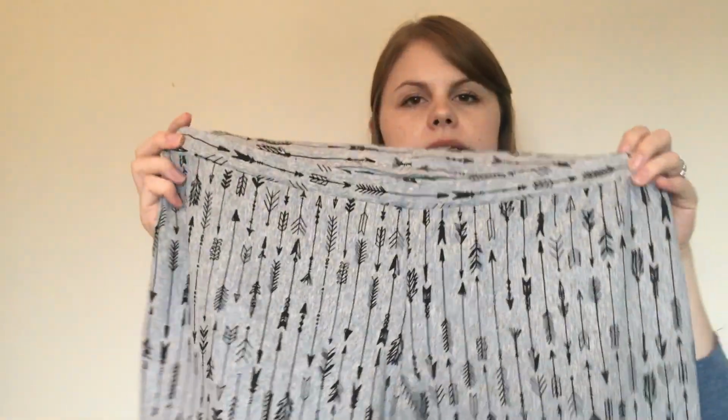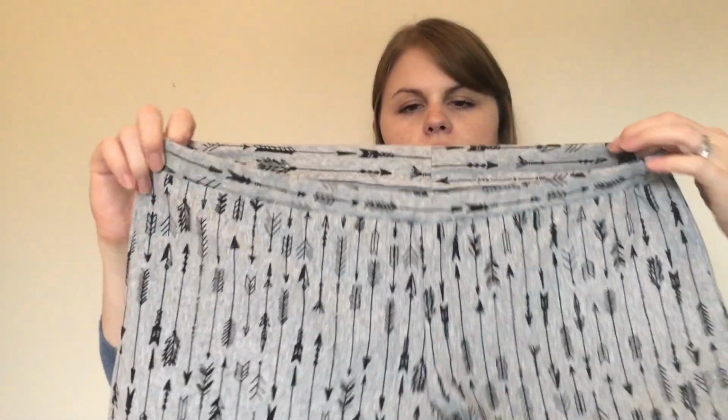So my fifth make is these. It's a little pair of shorts I made to go on holiday, and this was to go under dresses, as I feel quite self-conscious when I'm wearing a dress and then no tights, so I like to wear a little pair of shorts underneath.